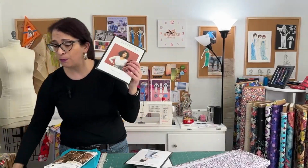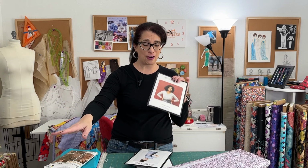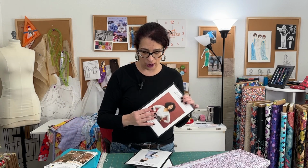Both of these are going to look great in this pattern, which is intermediate level, but it doesn't look super complicated. The sleeve is basically a raglan, which then has a seam to make it a longer sleeve. So you could do either the short sleeve version or the longer sleeve version. I think this is going to be a lot of fun, and I'm looking forward to getting my fabrics off the rounder and actually making something that I can wear.